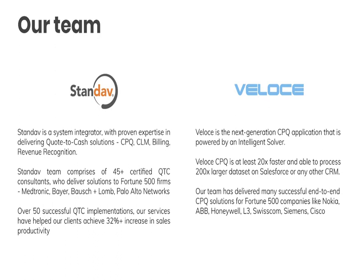Hey, thank you, Tomu. Thanks for the introduction. So Veloce, we're the next generation CPQ platform that's powered by a very unique technology. We call it an intelligent solver. What's so different is that it can solve an entire CPQ problem in a single click. Underlying that, we have an exceptionally efficient algorithm for that solver that allows us to solve every single click 20 times faster than existing CPQ platforms that we know of.